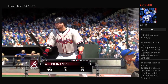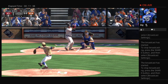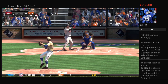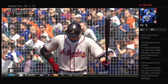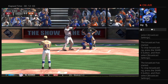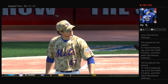A.J. Pierzynski will stand in, and he was a big part of the win last night as he contributed 3 hits to his guys' effort. Just got a piece of it as it's fouled back. And he takes strike 2. It's in the palm of your hand. And a half swing here, but it won't matter. It's strike 3 called anyway, and that's out number 1.